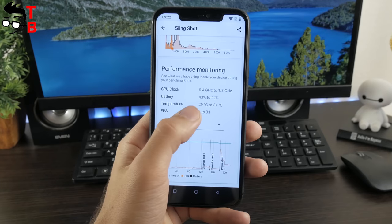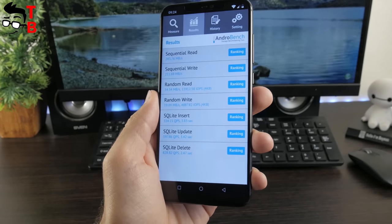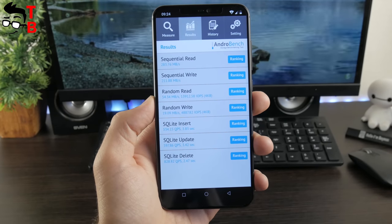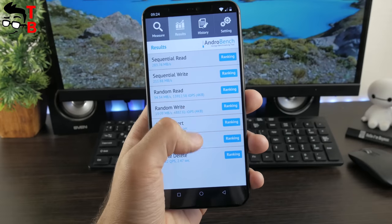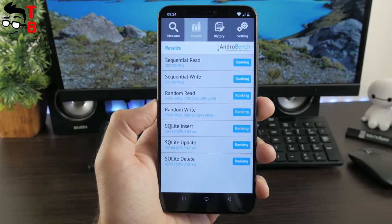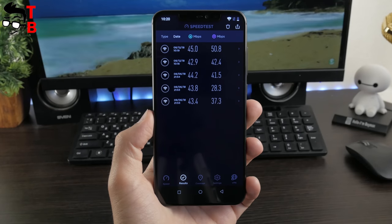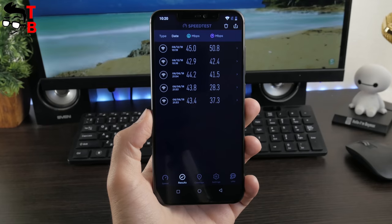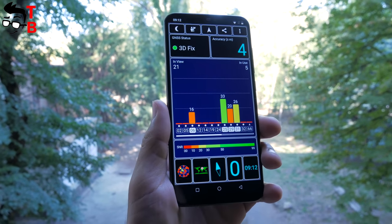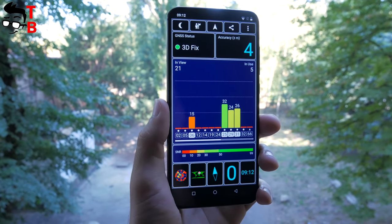We cannot pass by memory speed, Wi-Fi and GPS. Some people will find this information useful. UMIDIGI Z2 has 283 Mbit per second reading speed and 211 Mbit per second writing speed. Also, we didn't notice any problems with GPS and Wi-Fi. There is 45 Mbit per second download speed and 50 Mbit per second upload speed, while GPS has about 4 meters accuracy. Now let's play the most popular Android games.